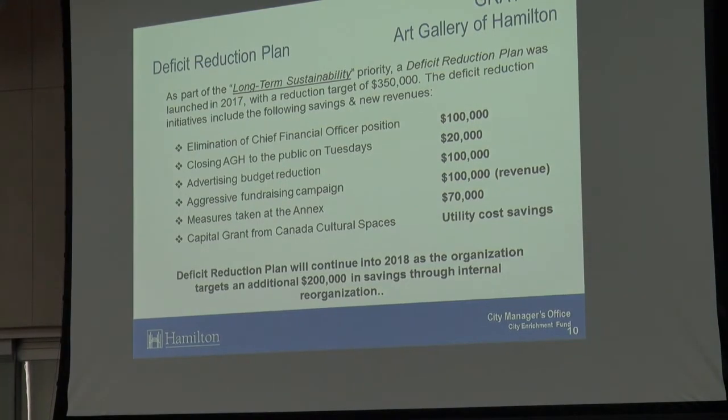They are tremendous custodians of the art that has been donated to the art gallery, and some of it to the city of Hamilton, as has been raised earlier, because not all of the collection is owned by the city of Hamilton. It's quite a convoluted process how things changed back in the late 60s, and I wasn't around then to know what happened with city council at the time.